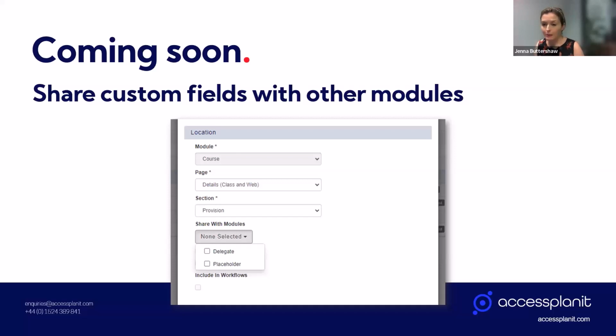That means you'll be able to include that information in those data grids, but more importantly, you'll be able to use it when you're sending workflows or include it in your email templates. So whether that's filtering your workflows or using it for information as part of your comms with your customers. So yeah, that's coming soon too.